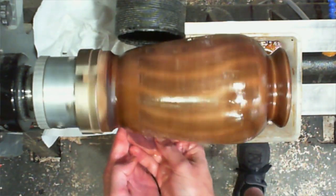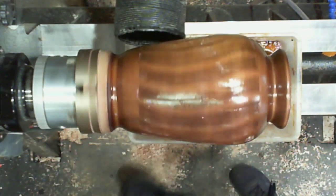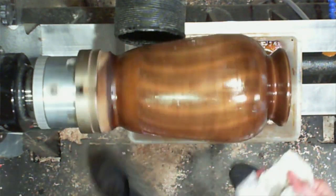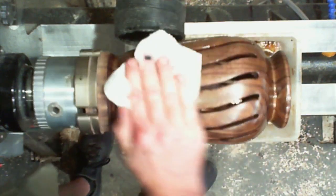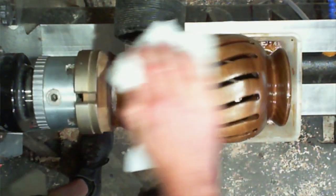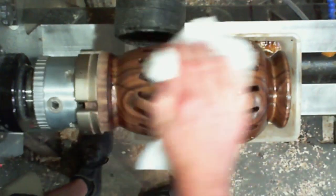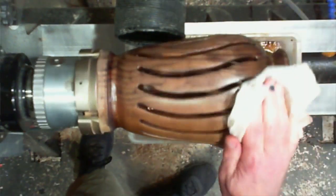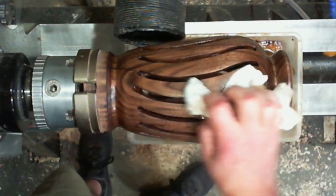All right, this is the last grit. Is it an hour yet? I'll just end it with, oh, we've got a half an hour left. I guess I have to do something else, right? Other than sanding. All right.